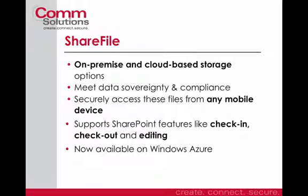The client also allows you to securely access the files from any mobile device, but again, you can still access them through the web. You can still access it from your laptop, desktop. It just gives you extra flexibility. Not only does ShareFile support the local CIFS file share for storage, ShareFile can also connect directly to SharePoint. That means you have access to features like check-in and check-out and editing, which you may be using in your organization already. And as you can see, ShareFile now supports Windows Azure as well.